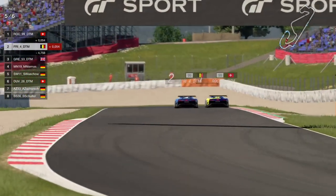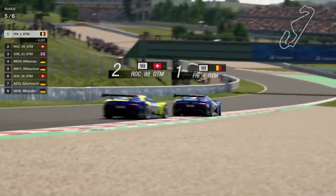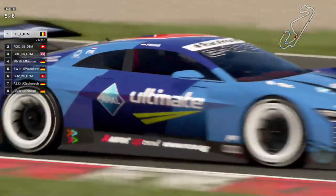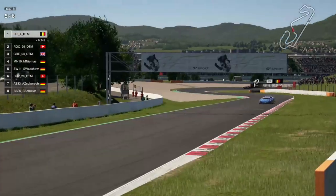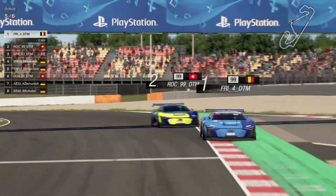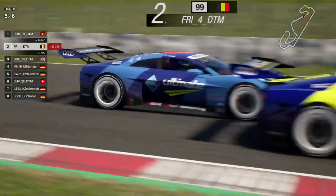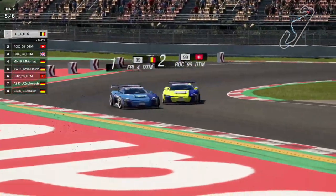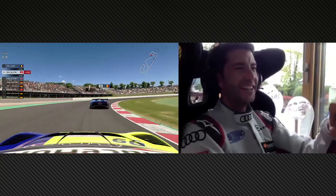But Robin, of course, has got the inside for the next one. So, between Robin Frijns and Mike Rockenfeller, there is the width of a cigarette paper and no more. By Jiminy, this is close for P1 in this race. Looks like you have done that before in your life. What? The fighting. Robin Frijns bringing all his experience. So too, Mike Rockenfeller, and they are providing a brilliant spectacle for us to enjoy. This is great. And they're enjoying it every bit as much as we are as well.